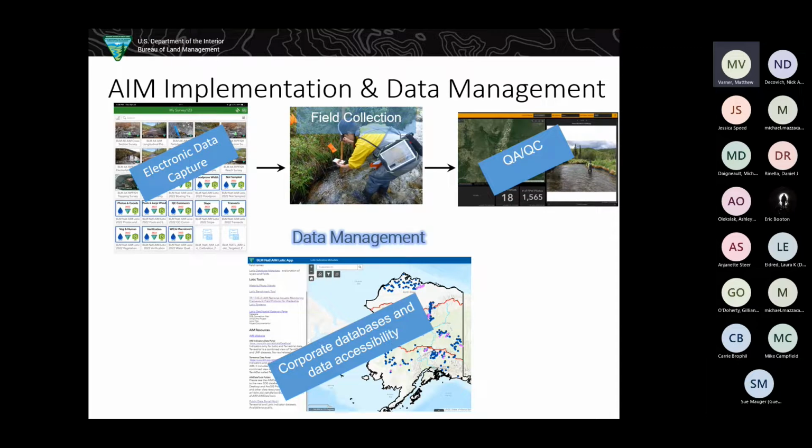For the BLM, we can access both the summarized data as well as the raw data. If we're interested in specific transects at a reach, we can see that, we can access it. The public now also has that same benefit of being able to access the data from our national data portal.